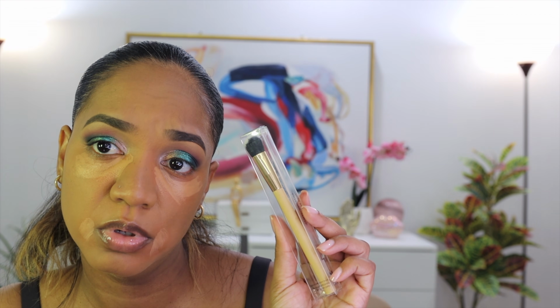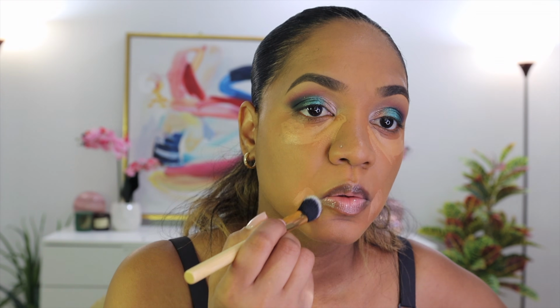Where's the free brush? So this is the concealer paw brush. I got two because I got two shades. I think they were just supposed to give me one because it's limited to one, but the girl gave me two. I gotta tell her nothing. I just said thank you, girl.